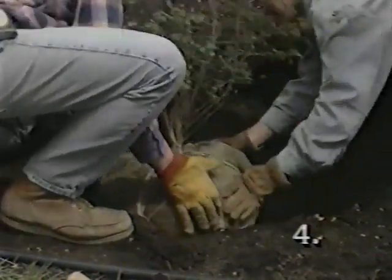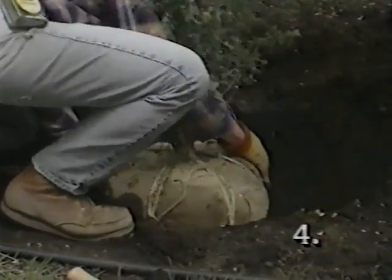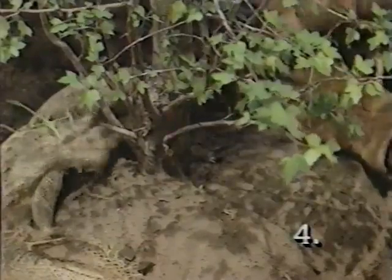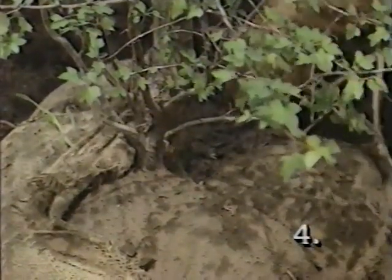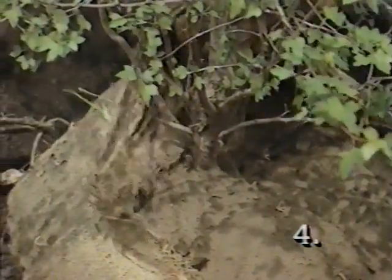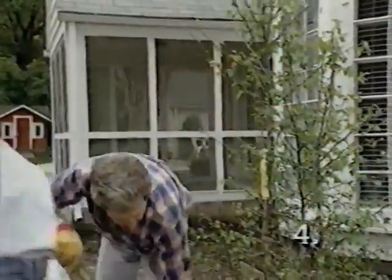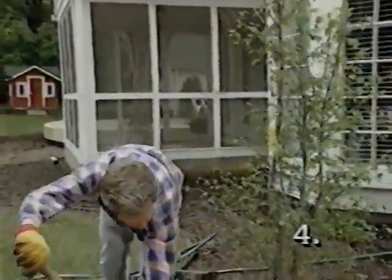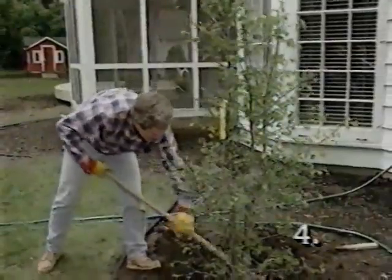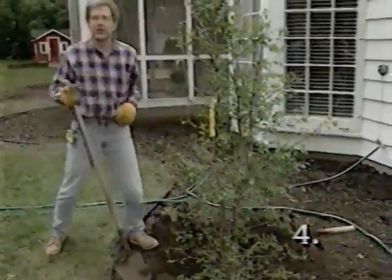The burlap's biodegradable, so you can actually leave it on after planting, except on the top. You should pull it back there to expose the surface and fold the burlap down the sides. Otherwise, it'll wick moisture away from the ball. Now you just start filling up the hole here with dirt about halfway up the root ball. At this point, you might be tempted to fertilize, but you don't want to do that on trees the first year.